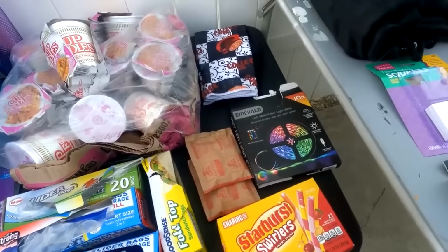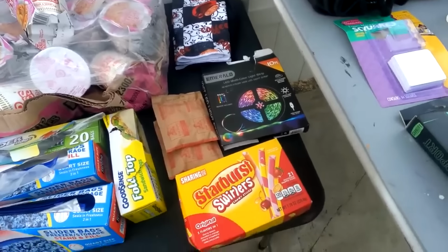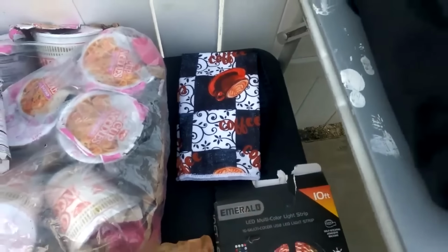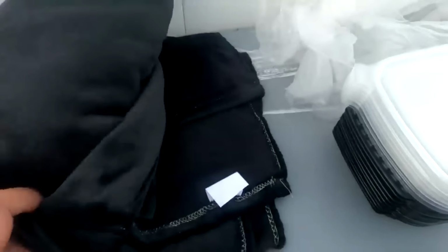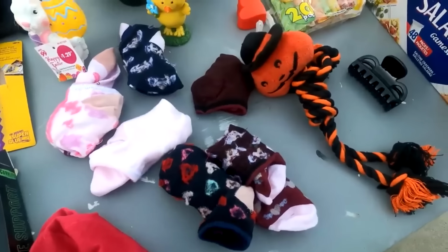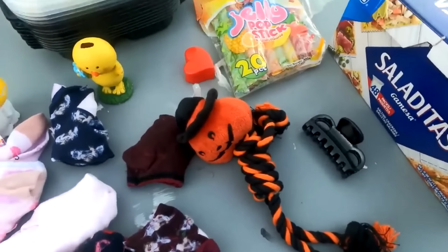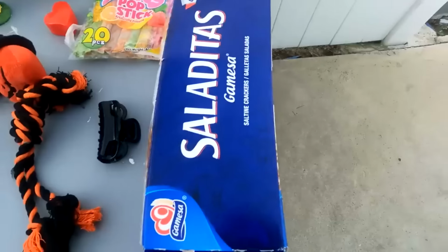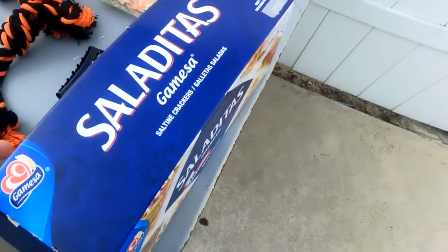This is what I had in those plastic bags that I got from there. Here we got some candies, couple of towels, and here's the blanket. This one's really nice, this ankle support. Here we got socks, pet toy, containers, more candies, and we got this box of crackers.